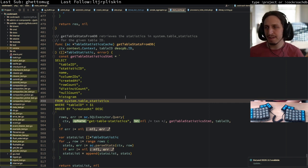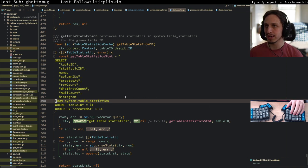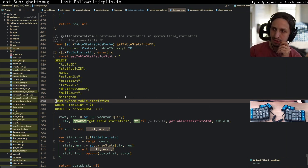So it does kind of feel to me like we could easily add a special statistic to this table that's scoped by all column IDs, and we could update that every time or something. I don't know. It seems a little bit weird to me. I don't understand enough about how the automatic statistics really work to say whether this is possible or not.